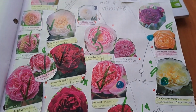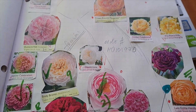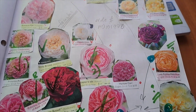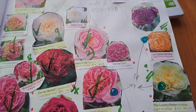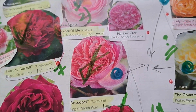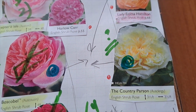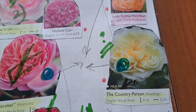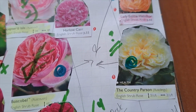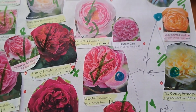I created this scheme of my rose garden, but out of all these roses, 3 are still missing. For example, I could not lay my hands on Scarborough, or this wonderful small rose of lemon color, The Country Parson. But I will leave space for them in my rose garden.